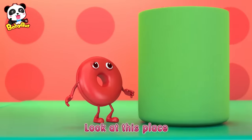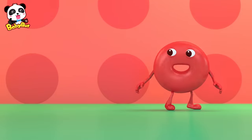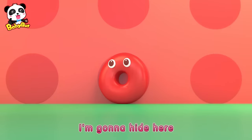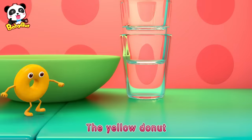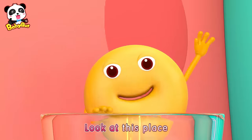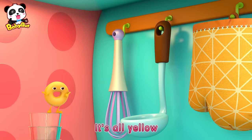Look at this place. It's so red. The donuts. The yellow donut running away from Wolf. Look at this place. It's all yellow. Yay!